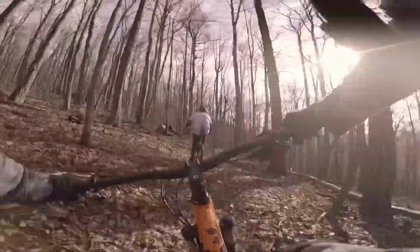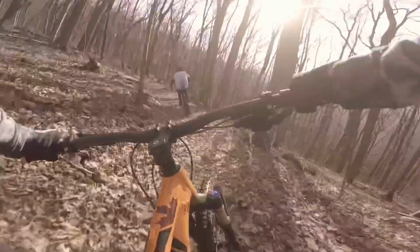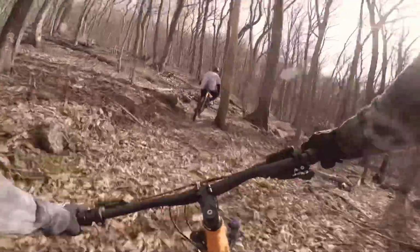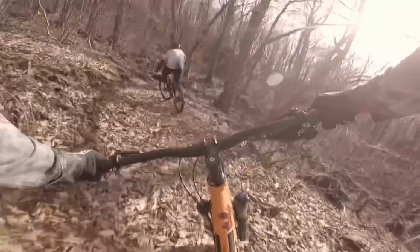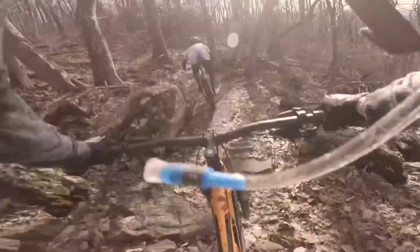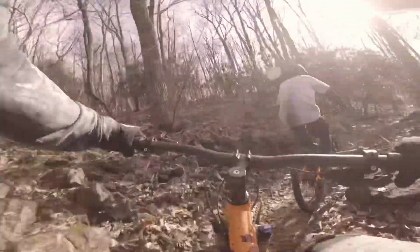So with all these times on the camera, riding right behind Daniel, there were a few sections where it was super muddy, so I would just get all of the roost coming in behind him and it would just cover the camera, so it was a little bit of a pain in the ass. Hope I don't have a flat, keep going.